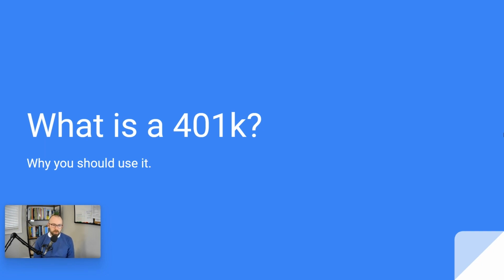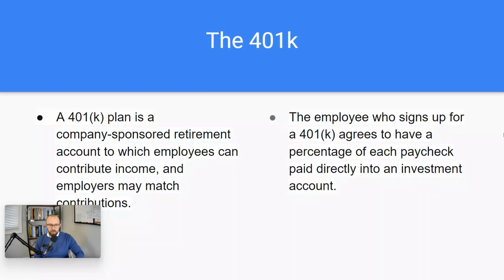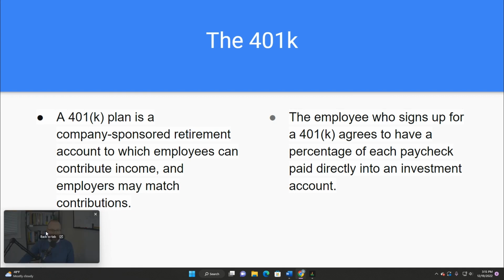Hello, everyone. Today we're going to be talking about what is a 401k and why you should use it. So, just to get started, a 401k is an account that is offered through an employer.